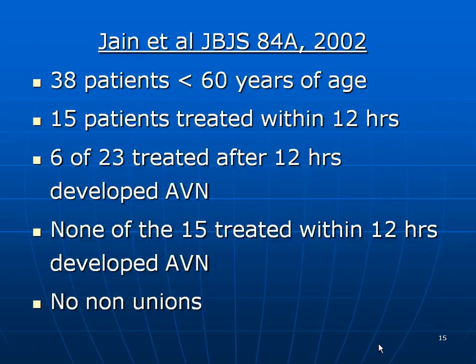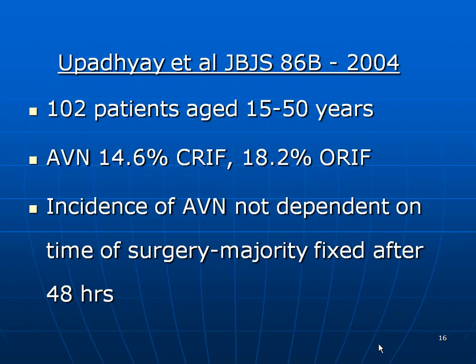On the contrary, there was another study published by Jain in JBJS 2002. He also reported that of 15 patients who were treated within the first 12 hours, none of them developed AVN. But there was another contrasting study by Upadhyay et al., JBJS 2004. He said that the incidence of AVN is not dependent on the time of surgery. Majority of them were fixed after 48 hours.